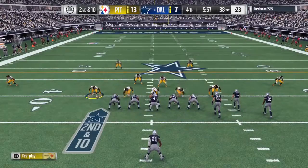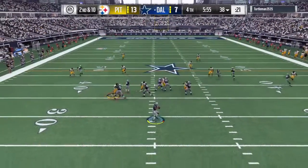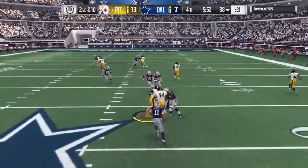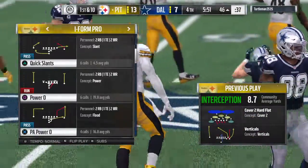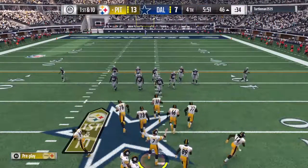One man in the backfield, Elliott. On second down, Prescott again. He rifles one that's intercepted. Picked off by Ryan Shazier. And the return across midfield into the 46-yard line. The Steelers offense now, they get ready to head back on the field.